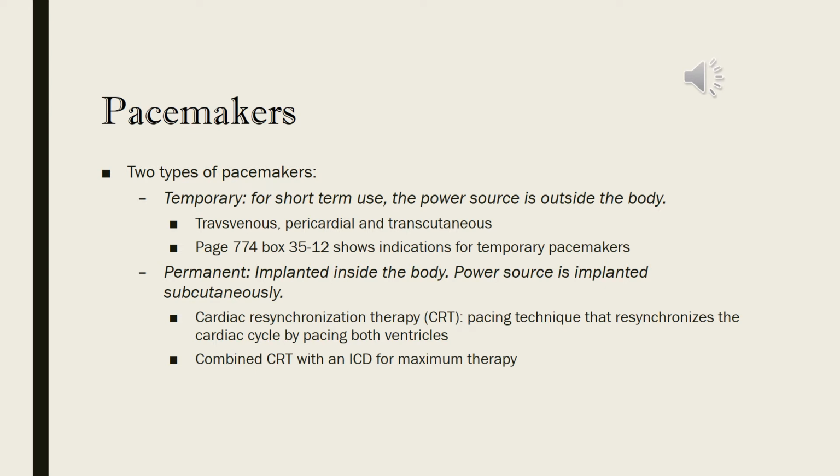If you want to know a little bit more about ICDs and stuff, there's a little box on page 773, and it tells you about patient care and teaching with it. The big thing is just to avoid direct blows, even with the pacemaker. Tell them to be very careful. Tell them not to get hit in the chest.